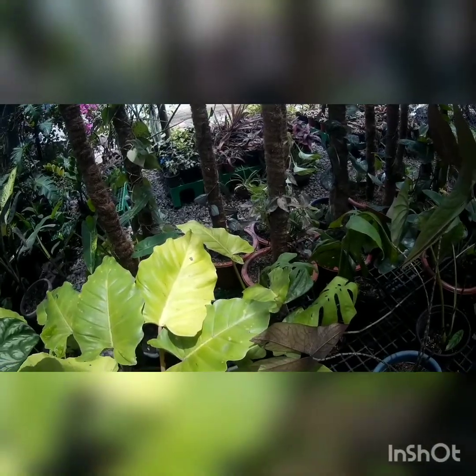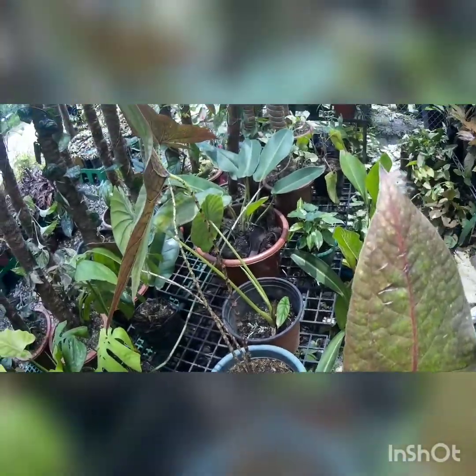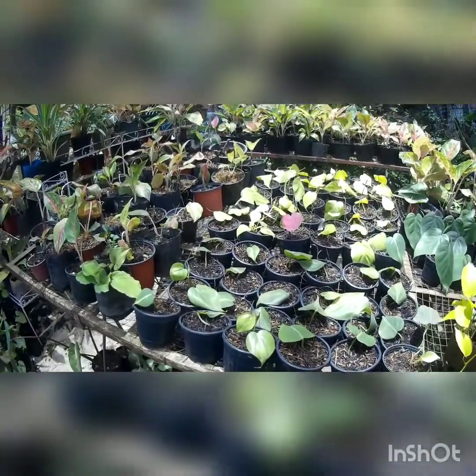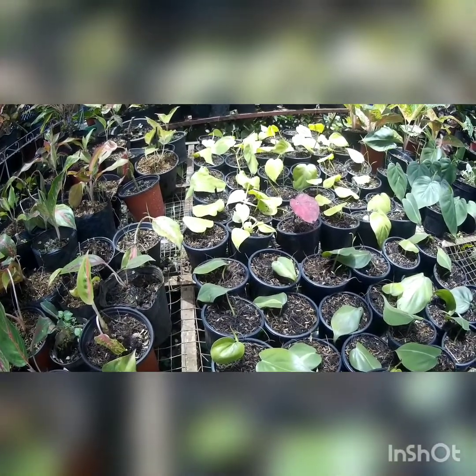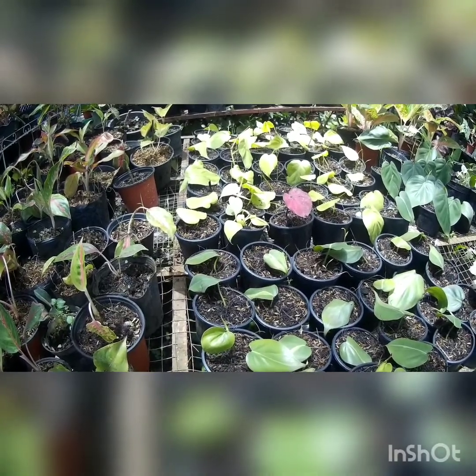And some poor man's Monstera. This one has red tone, thick leaves with zebra patterns. This is pink splash, I think. This is really nice. Pink splash Syngonium. If I remember, I think the owner is selling this for 1,500 pesos per pole. So they have propagation here for next year. Philodendron Brazil, a caladium, and Melanochrysum.